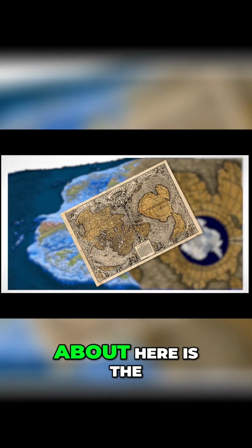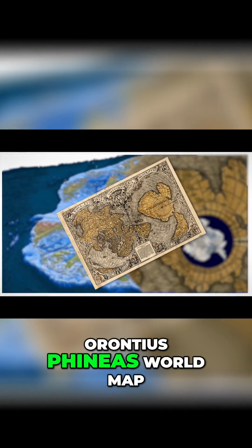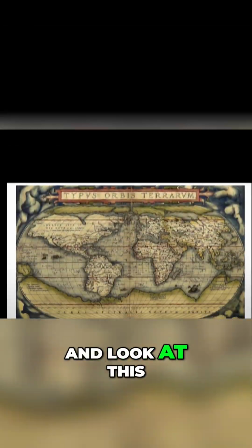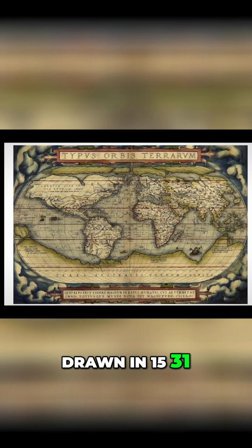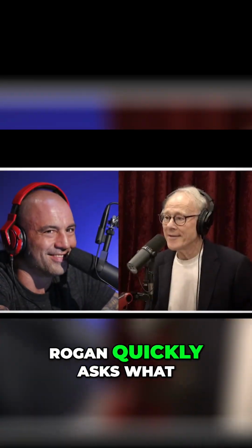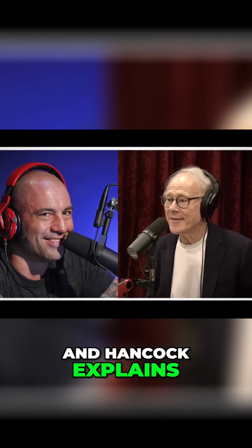The map he's talking about here is the Orientius Phineas world map, found in the Library of Congress in 1960. And look at this. Drawn in 1531, the map actually does show Antarctica as a continent. Rogan quickly asks what it was called, and Hancock explains.